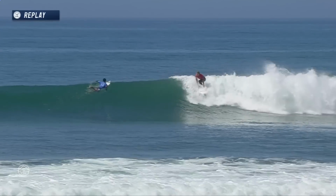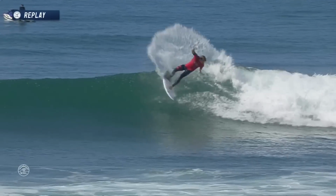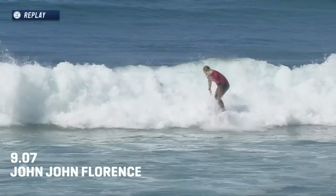Isn't going to slow him down. He's not going to get complacent. But during the interview, John Florence lit this one up, Pete. He sure did. Going to be the best wave of the heat. 2 strong maneuvers and a third. But that first one, one of the best first maneuvers we've seen all day long.